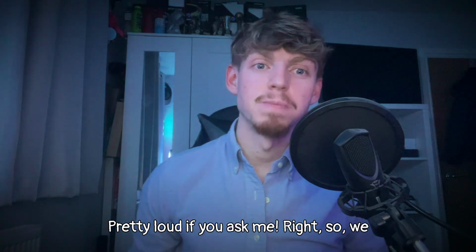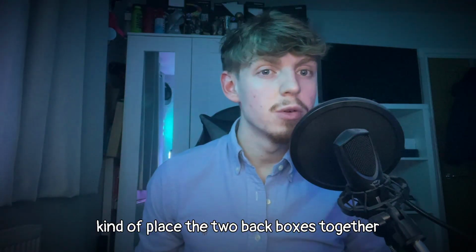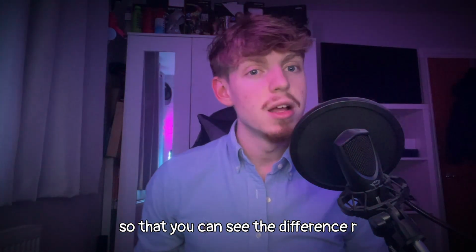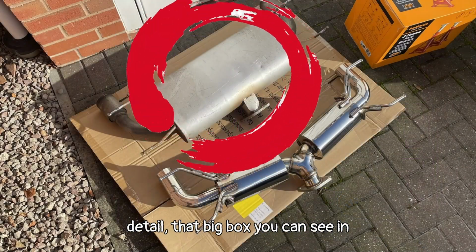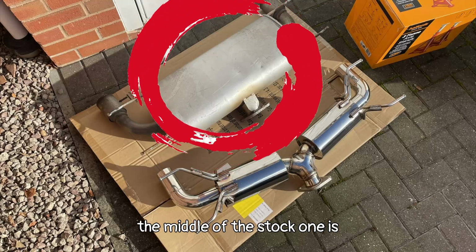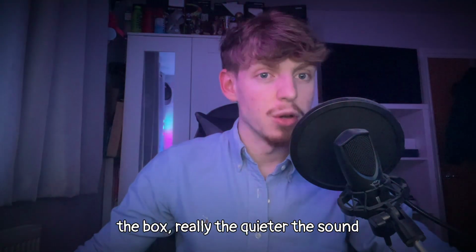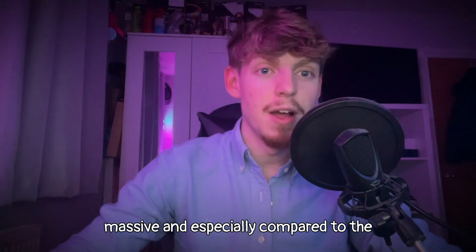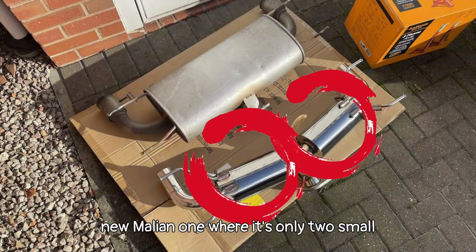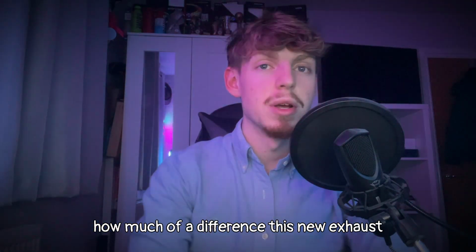Pretty loud if you ask me. Right, so we thought it'd be quite helpful to place the two back boxes together so that you can see the difference. Now, without going into much detail, that big box you can see in the middle of the stock one is essentially the muffler. So the bigger the box, the quieter the sound is. As you can see, the box is absolutely massive, especially compared to the new Malian one where it's only two small boxes. It's quite evident how much of a difference this new exhaust is going to make.